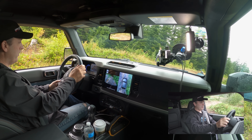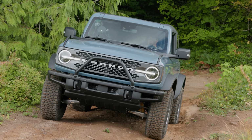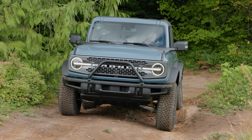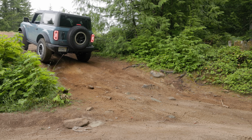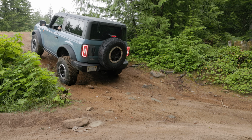Does trail control work in reverse? Oh, it does. I am now driving 1 mile per hour backwards using trail control in reverse. No foot on the brake, we'll just let it ease us down. Toyota's crawl control also works in reverse, just by the way.